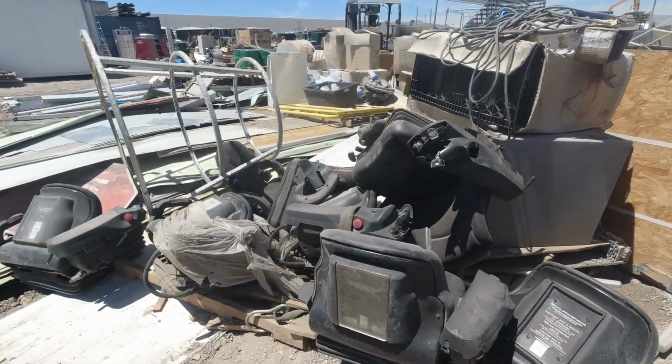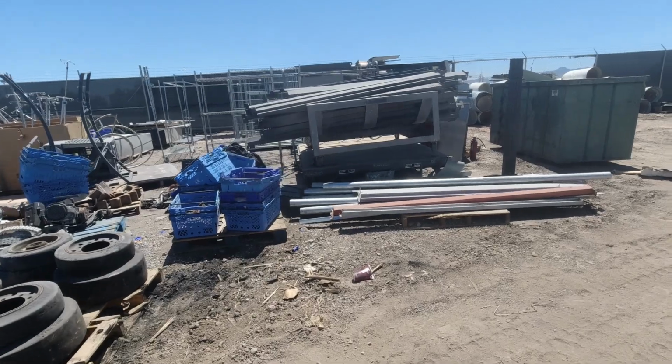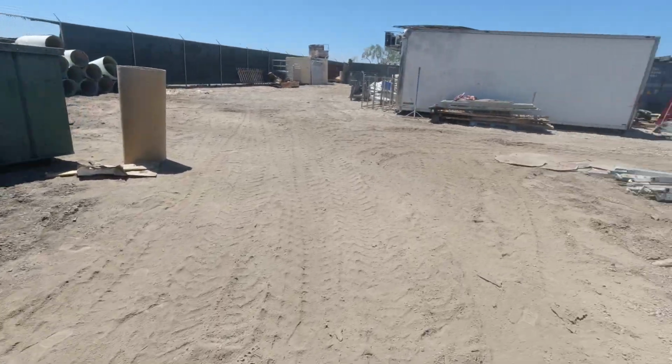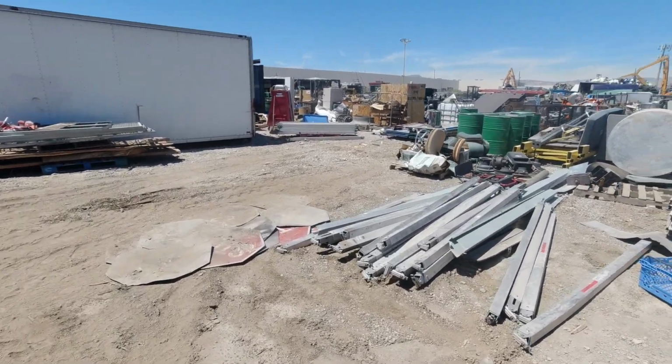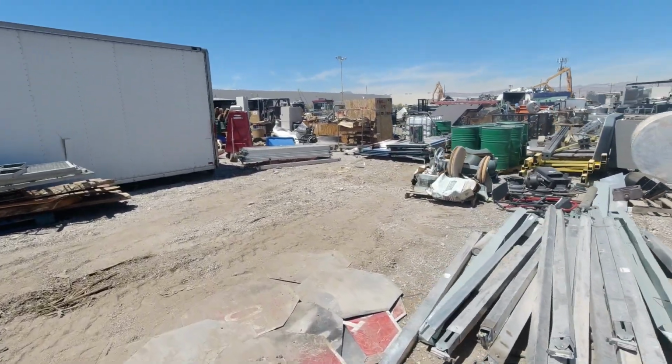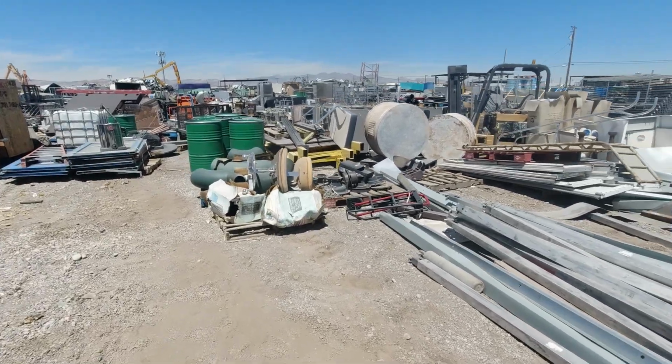There's all kinds of stuff out here. You can just come out here and walk around. I talked with a couple of the guys to make sure it was good. I talked to the manager and the assistant manager, just made sure it was okay to be out here walking around. He's like, oh yeah, help yourself. Let us know if you need anything.